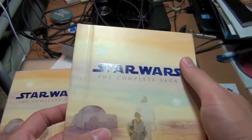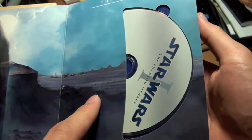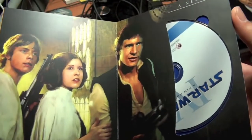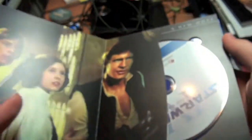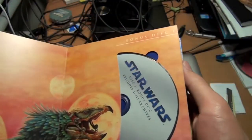This is inside. Pretty nice touch. It's paper made. And each page has a Blu-ray disc with the movies themselves. And 3 bonus discs. And these pictures are not photographs. It's a painting, as you can see, I think. Whatever, maybe. And these are bonus discs.